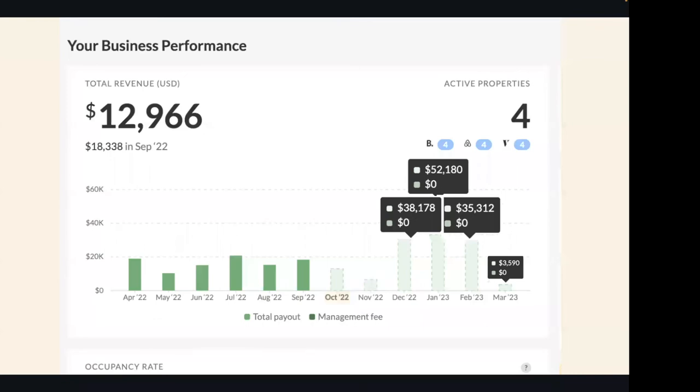This shows my projections. This is IGMS, and this shows in the green what I've been paid out so far and what's to come. For October right now, it's $12,966. Back in September, it was 18 grand. My expenses between the four are about 10 grand a month. So when I'm looking at 10 grand in expenses and I see 18, I profited 8 grand. Now, so far booked for December, it's 38,000. For January, it's 52,000, and February, it's 35.